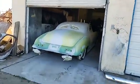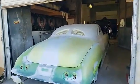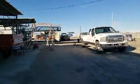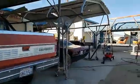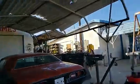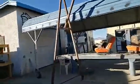My car is ahead of this one, but we're waiting for the big reveal for that, so we won't show you that right now. We're supposed to be going to Sacramento Autorama this Thursday with my car, and the guys are frantically trying to get everything put back together. We may or may not make it. We'll see.